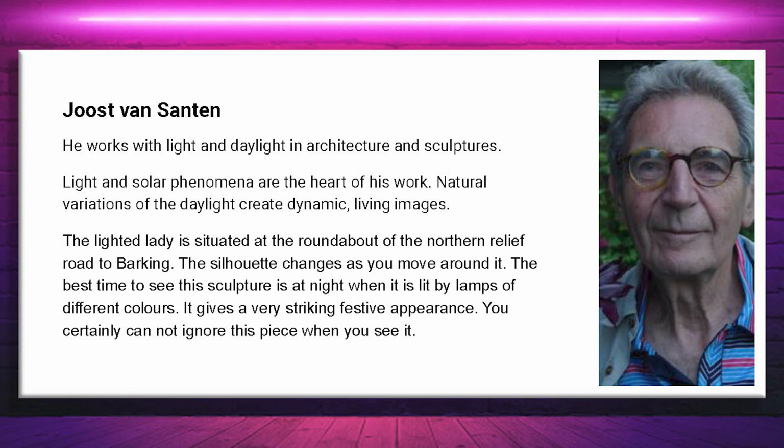Moving on to Jesús Rafael Soto. He works with light and daylight in architecture and sculptures. Light and solar phenomena are the art of his work. Natural variations of daylight create dynamic and living images. The Light Lady is situated at the roundabout of the Northern Relief Road to Bracken. This is one of his projects.